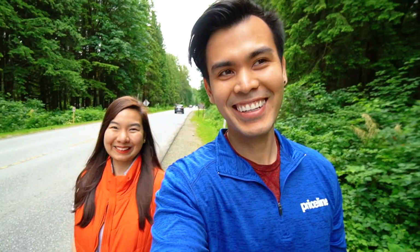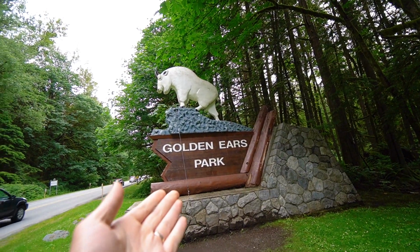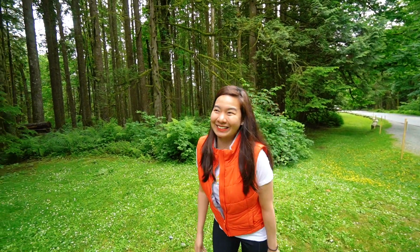We're here! We are just walking at the side of the road right now because we wanted to take some snaps, some pictures at the beginning of the provincial park. Here it is, guys! The official starting point of the Golden Ears Provincial Park. We found the golden ears.